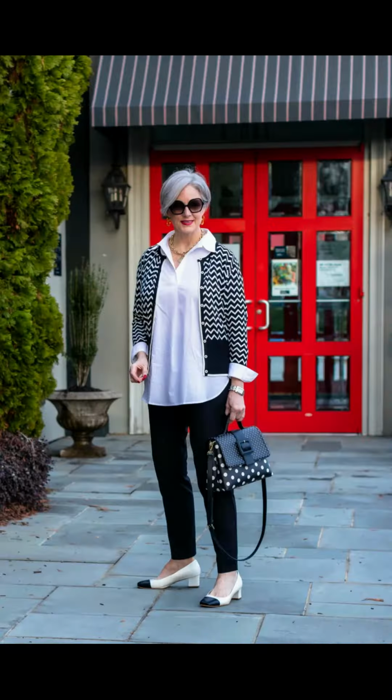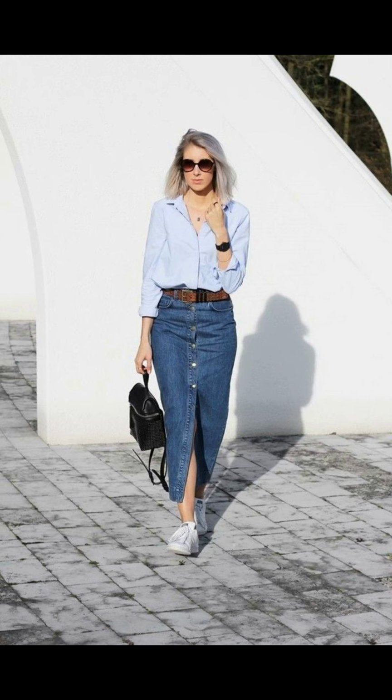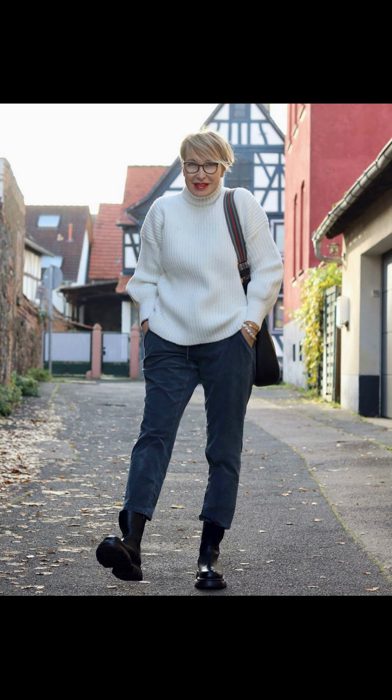Exploring the city during summer calls for an outfit that is both stylish and practical. A romper is an ideal choice as it keeps you cool and you can easily dress it up or down with accessories. Slip into some comfy sneakers or strappy sandals and you're ready to conquer the urban jungle.